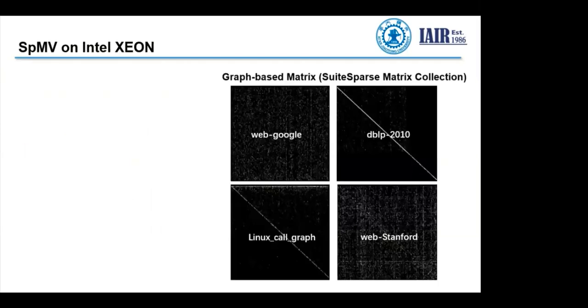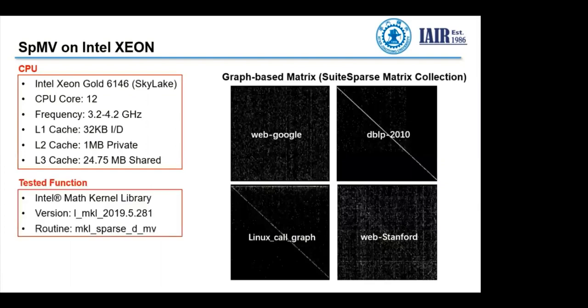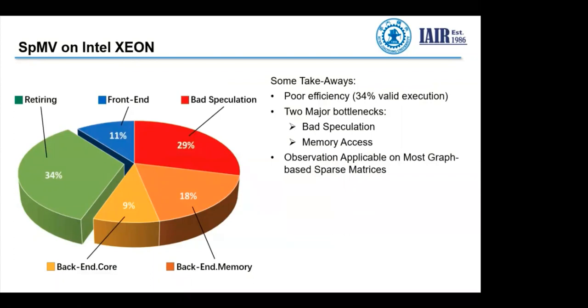We evaluate SpMV on Intel based on the sparse matrix, graph-based matrices selected from the SuiteSparse matrix collection. We use the Intel Gold CPU with the Skylake architecture and the latest version of Math Kernel Library. We do the profiling using the official profiler from Intel. And here is the result of the profiling. We can see that the effective execution, which is the retiring, is very poor as it only takes 34% of the total execution. And the two major bottlenecks are the bad speculation and the memory access. We can see that this observation holds on most graph-based sparse matrices.